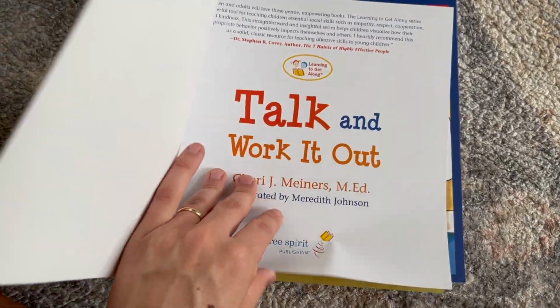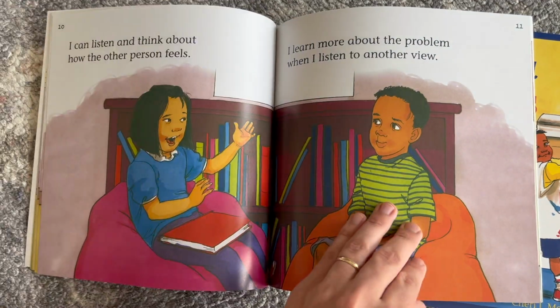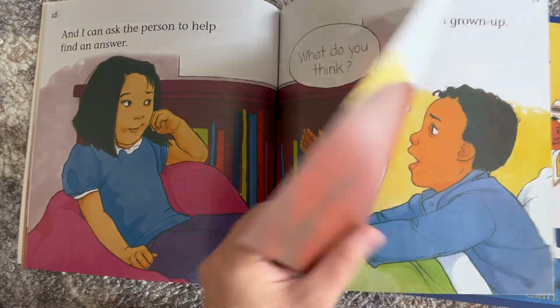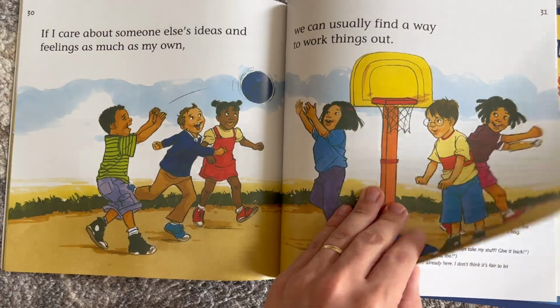They're building character in kids, but also just focusing mainly on social skills and how to self-regulate, how to deal with anger, how to deal with sharing, being okay when other people don't want to share and take turns, and learning how to talk through all of your different emotions.